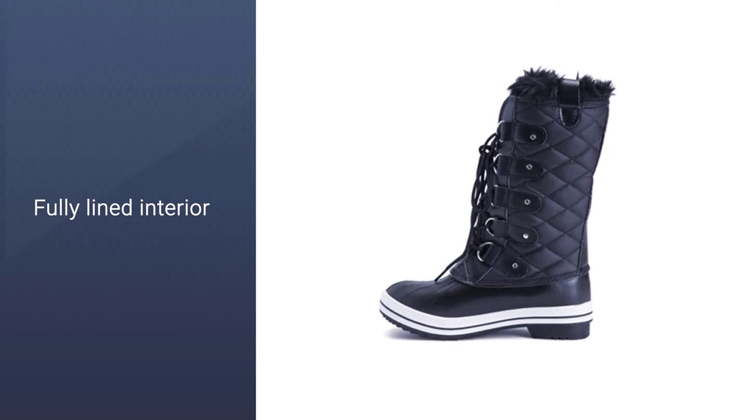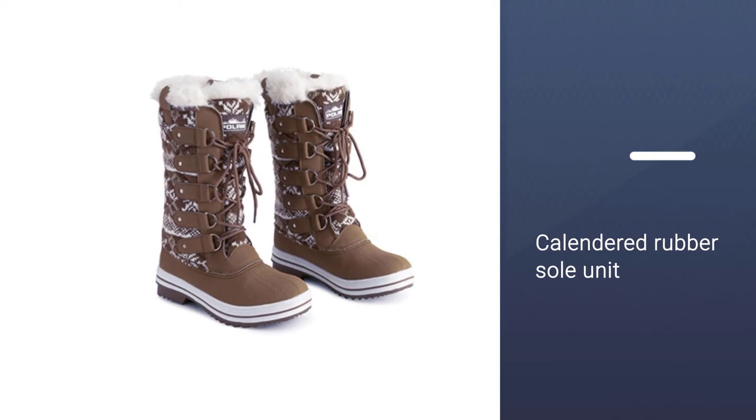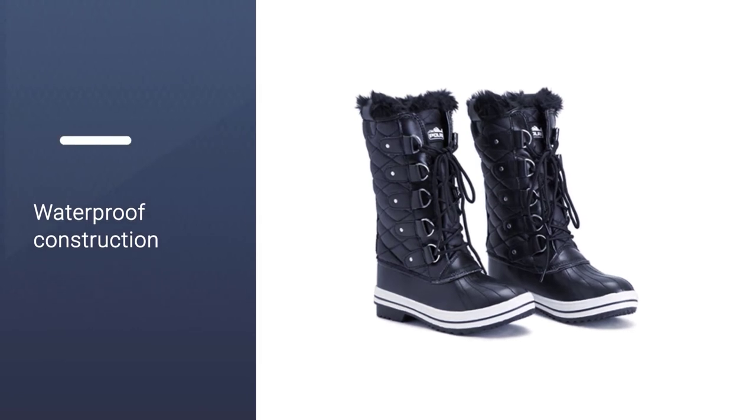Made of 100% synthetic material, comes with a rubber sole. Available in a palette of fashionable shades. This shoe is totally waterproof constructed.